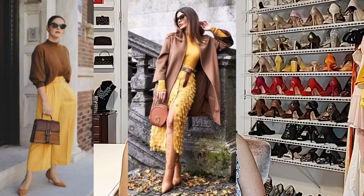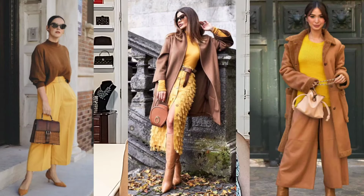So we're starting with the color yellow to mix with brown. It is a great combination for fall, but we definitely can wear it in the summer. And it's a great alternative to some other colors. So when you get to yellow and you get stuck on what might go with it, consider brown as an alternative. As you can see here, there are a variety of ways to mix it into your wardrobe. So give yourself an opportunity to play with brown and yellow mixes.